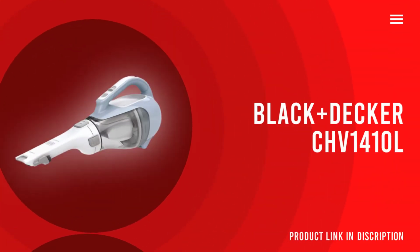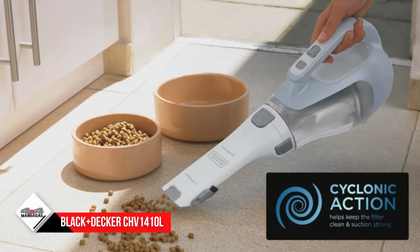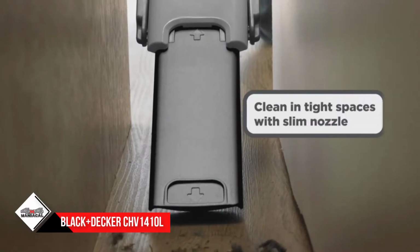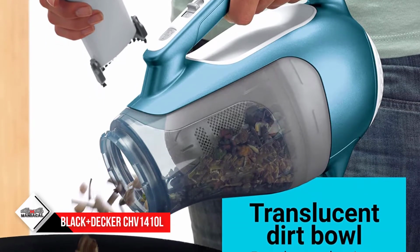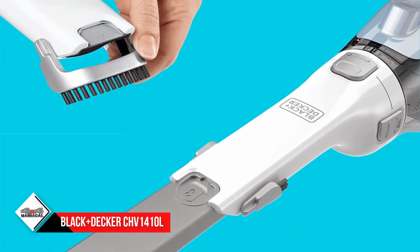Number 5. BLACK+DECKER CHV10P. One of the most popular handheld vacuums currently available is the BLACK+DECKER Dustbuster hand vacuum. This hand vacuum isn't just an ideal choice for cleaning cars, but it can also be used to tidy up your household. Weighing just 2.6 pounds, the cordless vacuum can only be used on dry materials, which isn't true for all handheld cordless vacuums, so keep that in mind if you're shopping for a wet/dry vacuum.